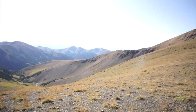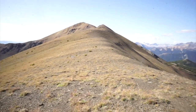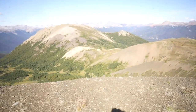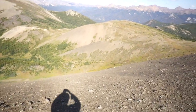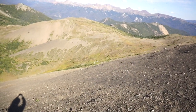Okay, and where are we here? We're on, to me, an unnamed ridge with El Dorado on the left and Windy Creek on the right where we're camped. There we are.